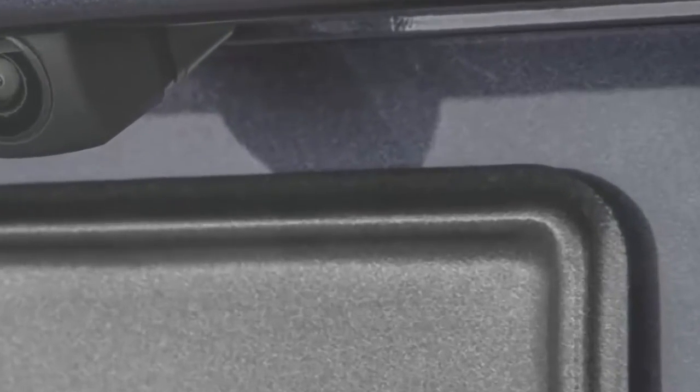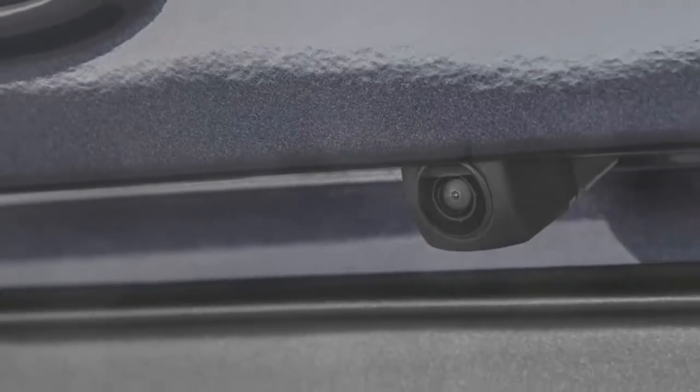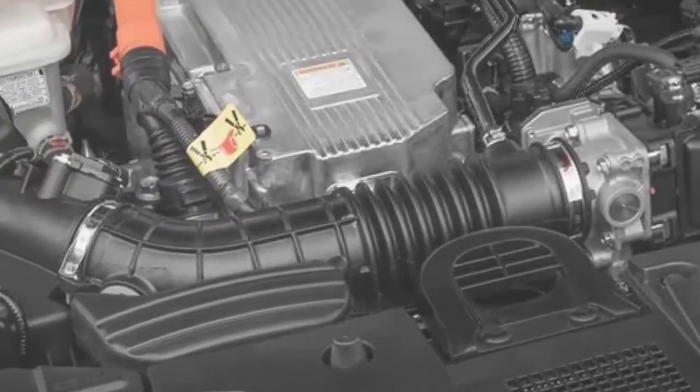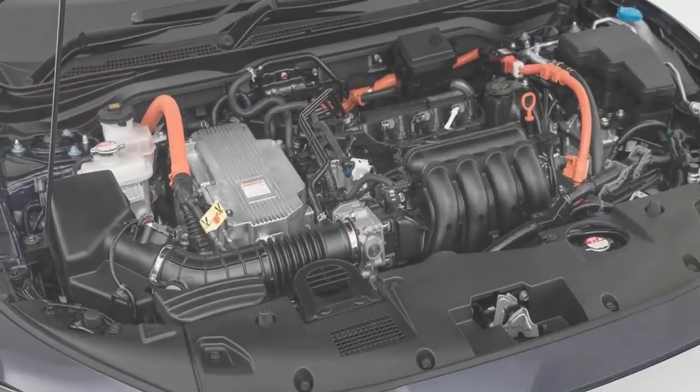How is the storage situation? The Insight isn't as cargo-friendly as the Prius, but it's still a useful vehicle. The cargo hold is about 15 cubic feet deep, and the 60/40 split rear bench can be folded down using levers in the trunk. The hybrid batteries are located under the back seat and do not restrict cargo space.